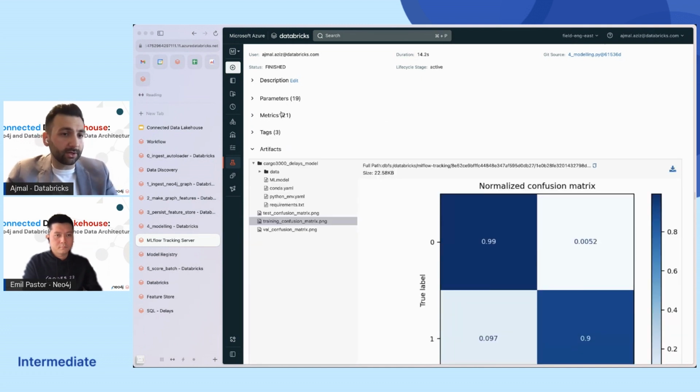The key thing to call out here really quickly is that MLflow integrates with Delta, and the Delta file format contains version histories of the actual data. So we're able to see exactly what version of the data created what model as well. For traceability, that's quite important.